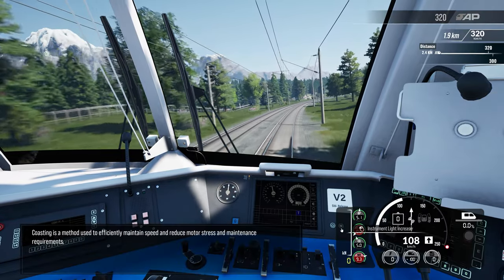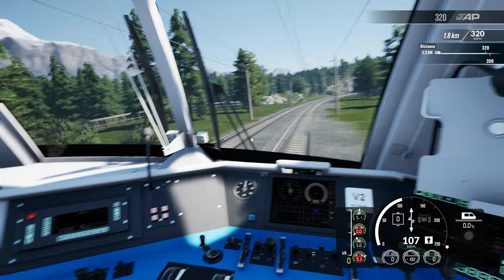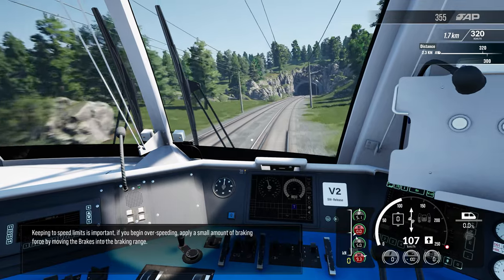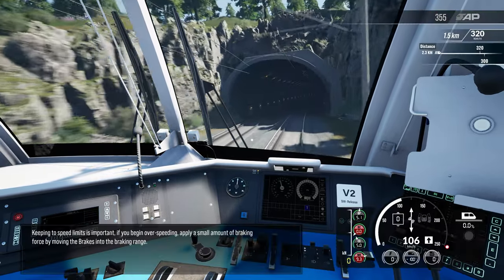Efficiently maintain speed and reduce motor stress and maintenance requirements. Keeping to speed limits is important. If you begin overspeeding, apply a small amount of braking force by moving the brakes into the braking range.